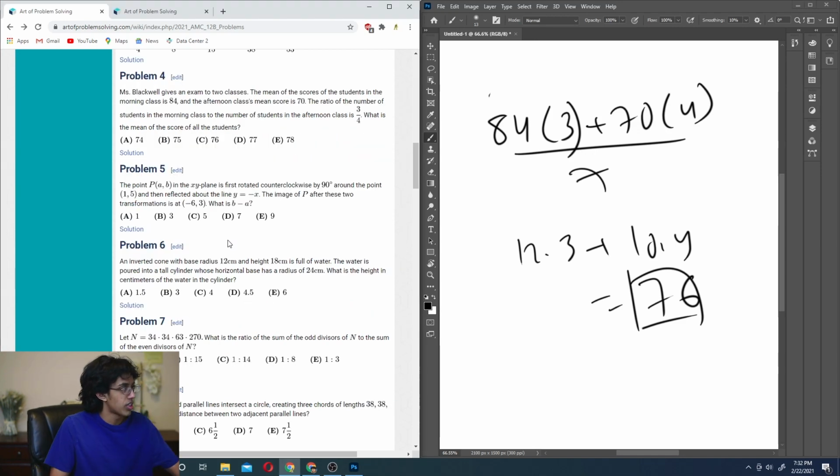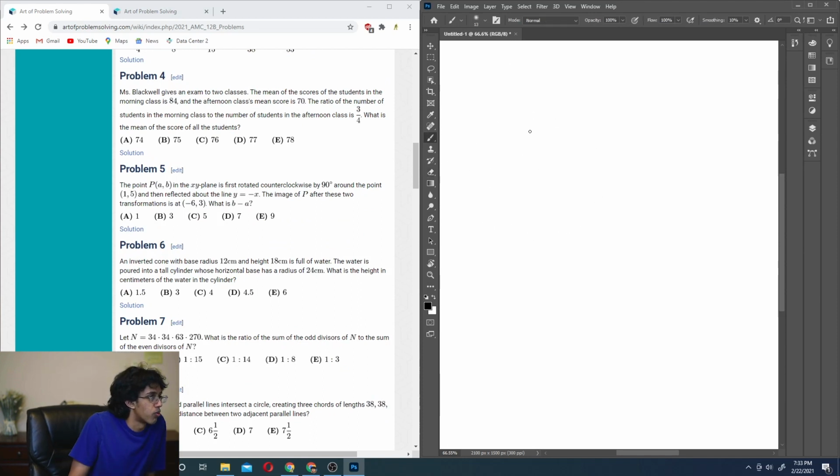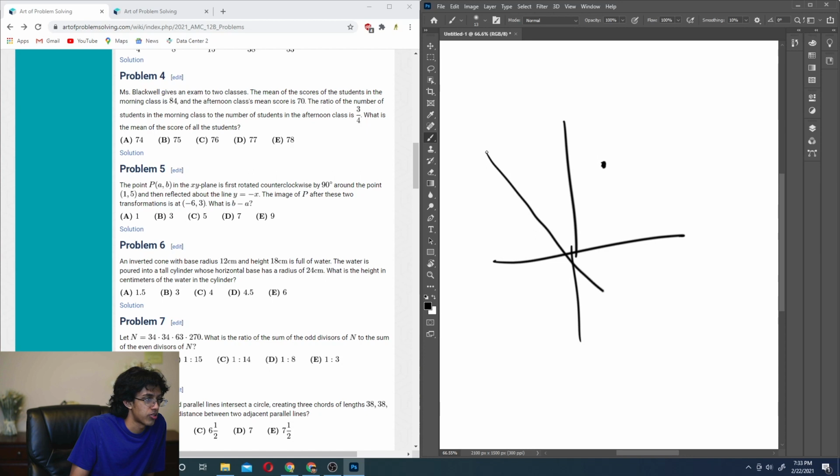Okay, a point P(a, b) in the xy plane is first rotated about the point (1, 5). So you essentially have this, and there's (1, 5), and you have a point (a, b), and it's reflected about y = -x. So the image is (-6, 3).